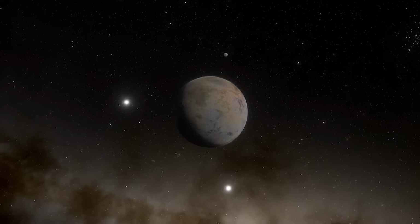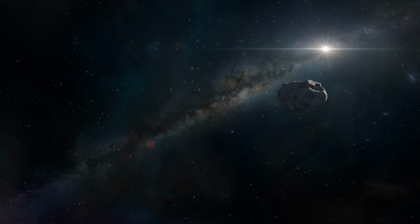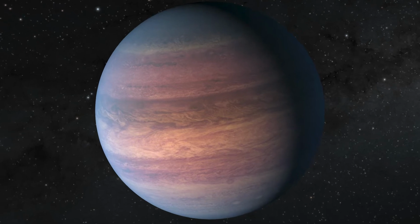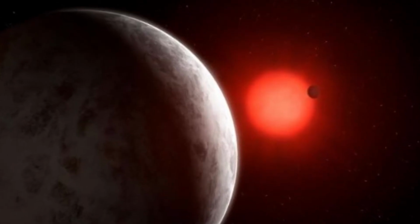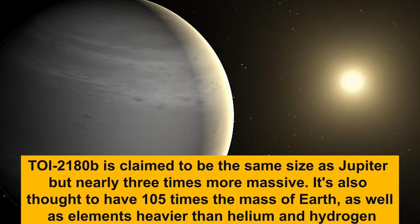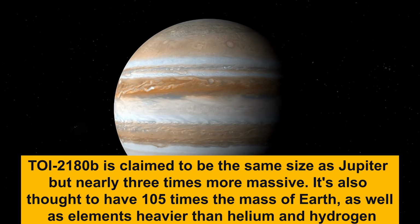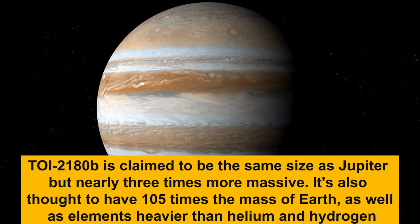However, learning more about the planet and specifics such as its size and mass needs the assistance of both professional astronomers and citizen scientists. According to the Astronomical Journal, the Jupiter-like planet orbits a star with the same mass as the Sun and has a 261-day year, which is longer than that of any known gas giants beyond our solar system. TOI 2180b is claimed to be the same size as Jupiter, but nearly 3 times more massive. It's also thought to have 105 times the mass of Earth, as well as elements heavier than helium and hydrogen.